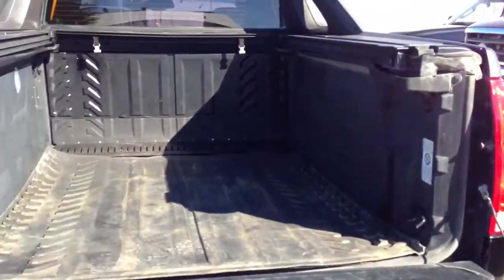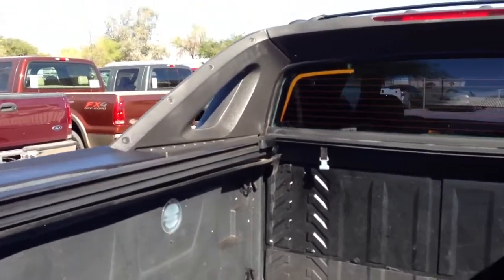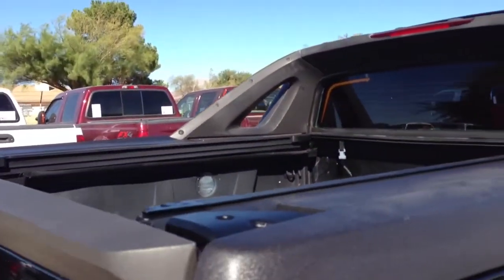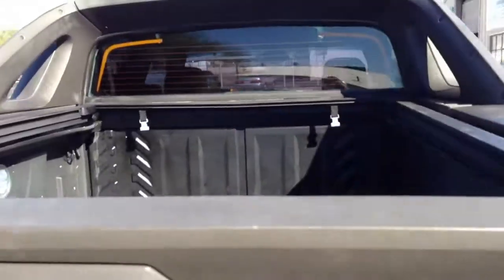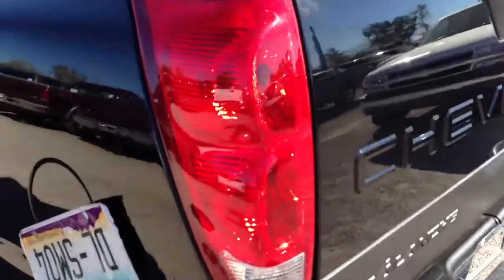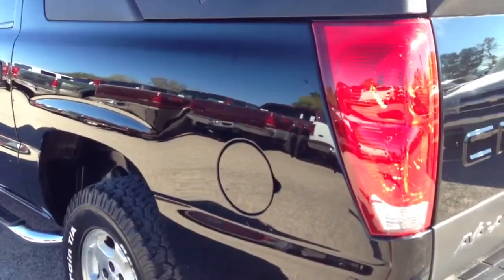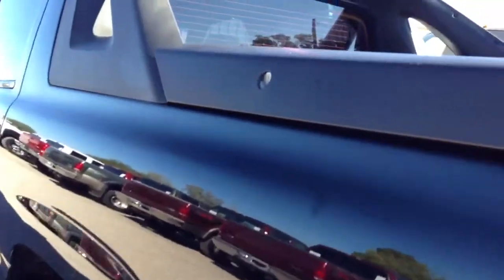Here's your bed. Obviously it doesn't have the little running deals that cover it, although everyone I've ever seen who's owned one takes them off anyway because they're annoying. If you want to use it as a truck. It does have a tow package. Move my plate here. Let's see. The tailgate is fiberglass, so the plate doesn't stick, right? Let's see. There's that.